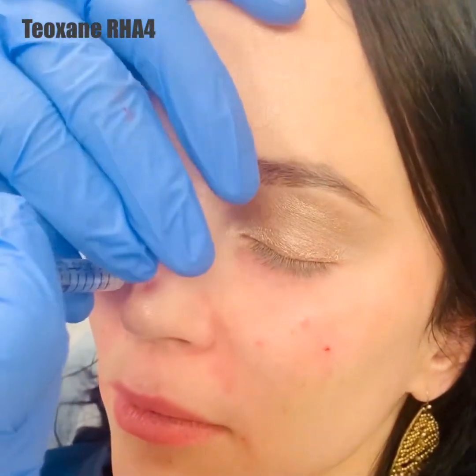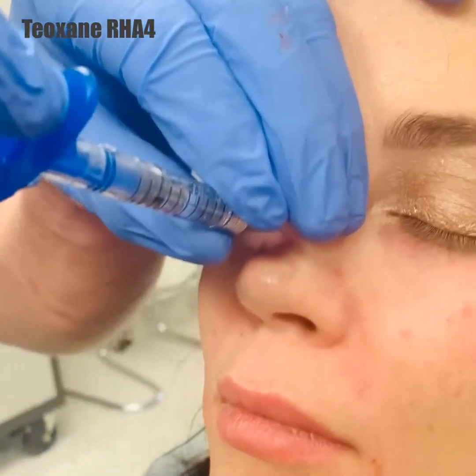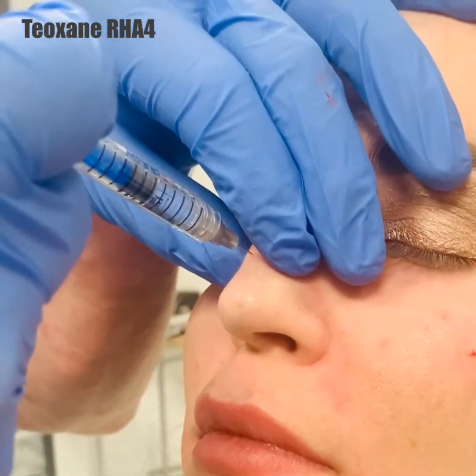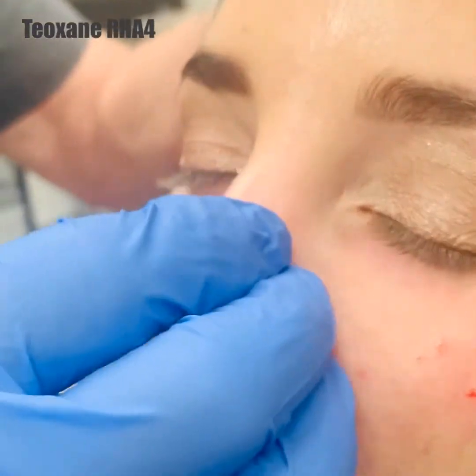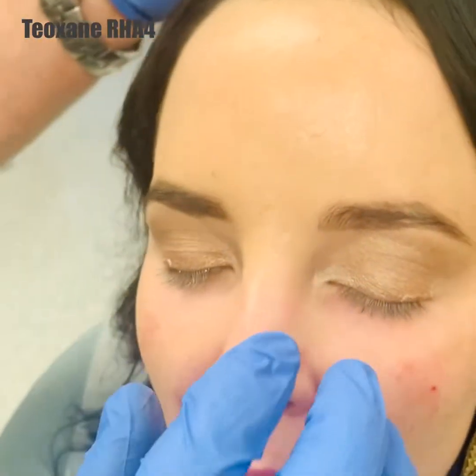This beautiful young patient has just a tiny bit of a depression toward the lateral 1/3 of her nose. So we're going to fill that in to give the nose a smoother profile. We always are very careful to aspirate to make sure that the product is not in a blood vessel. And again, inject a small amount, we mold that. And then there's one more area that we're going to do just a tiny bit more in.